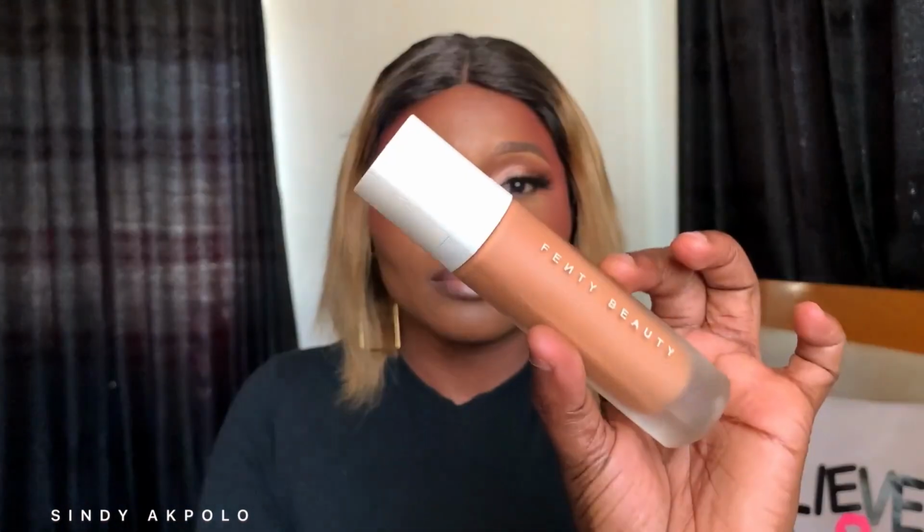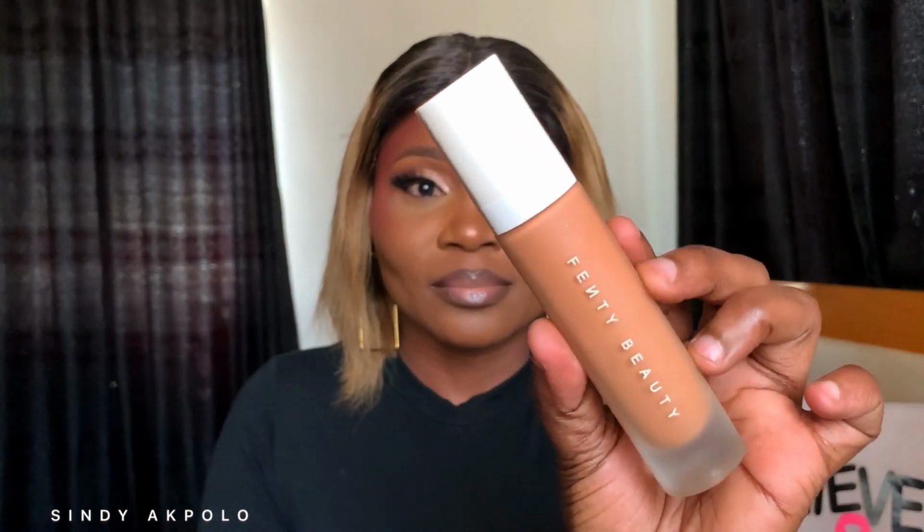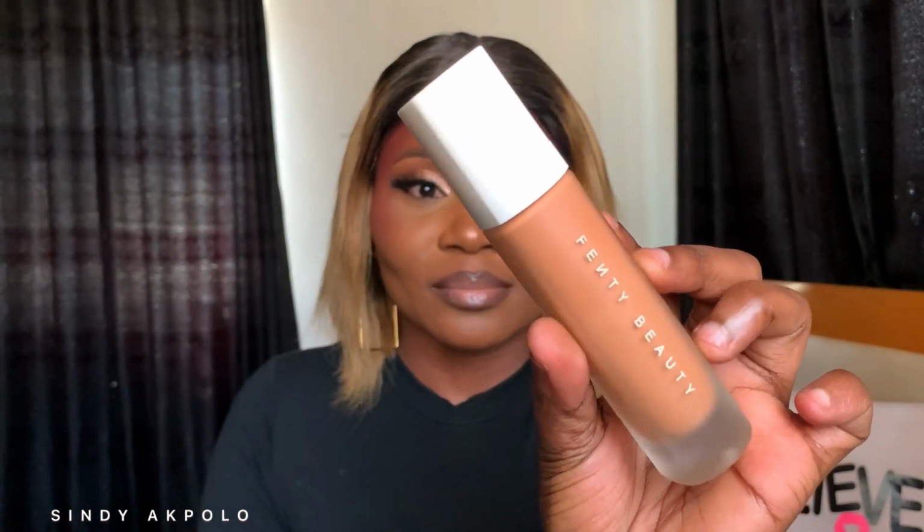Number one on my list is this one from Fenty Beauty. I'm sure a lot of you would be expecting this, or a lot of you must have known that I would mention this one by Fenty Beauty. This is the Fenty Beauty Pro Filter Soft Matte Foundation. It is super good, really good on the skin. This is the matte foundation. I have with me the hydrating foundation as well. They both work the same.